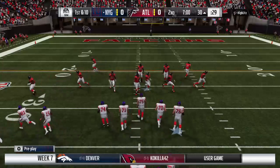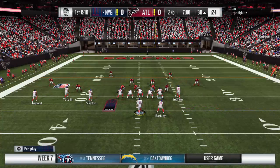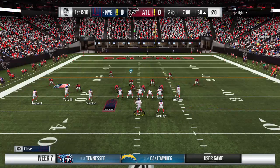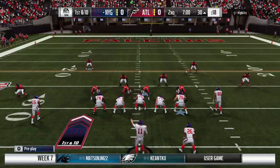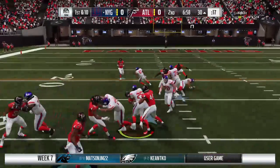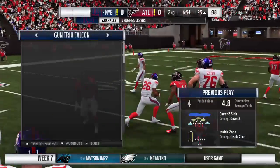So 1st and 10 now from the 30. Flex round! Flex round! They'll run it now out of the gun. And he'll be brought down at about the 25 after a pickup of 4.